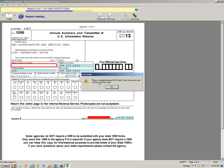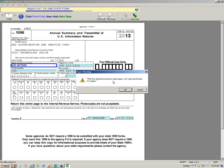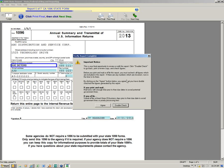Now, it's telling us you have to complete what is in red. So I'm going to click OK, and I'm going to put my name in there and my title. And now it's happy, so I can say print final. So this is my 1096. And this form should be printed on plain paper, not 4-part perforated W-2 paper or 1099 paper. So we're going to click OK.